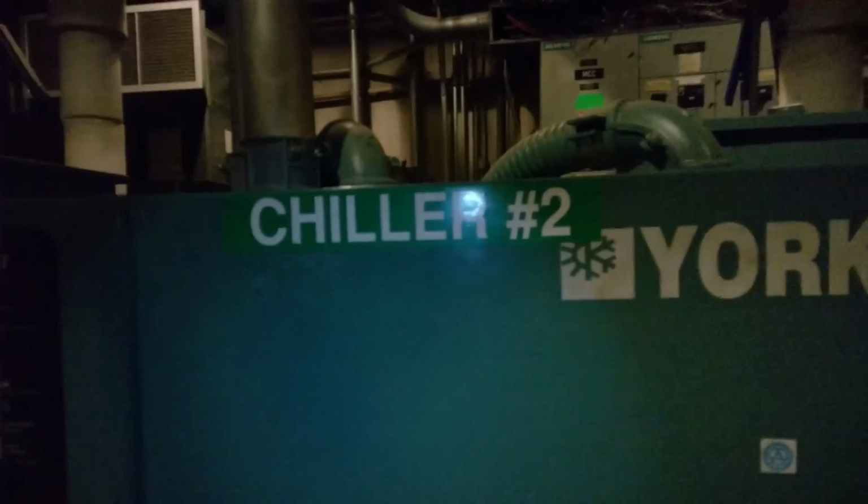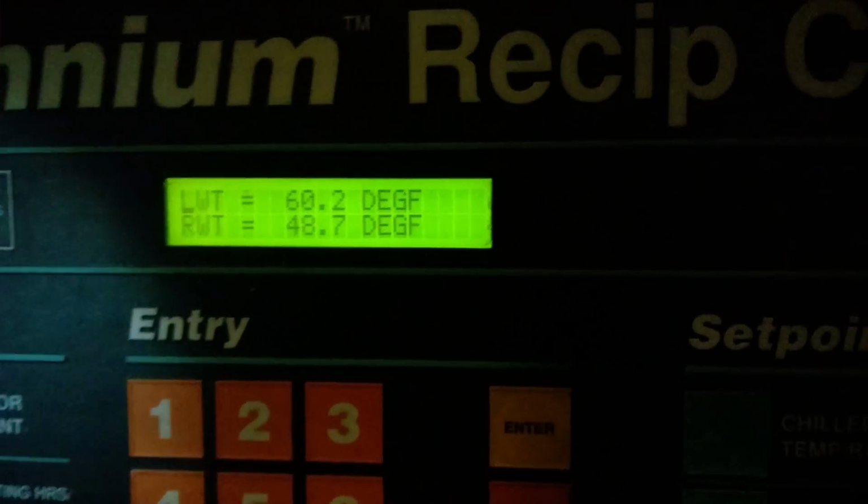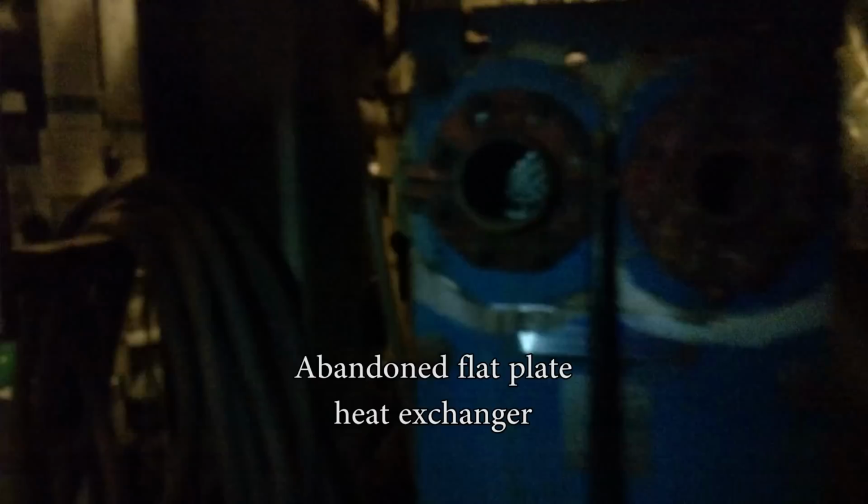Got ourselves two York chillers. When we got here, this said it was like 40 degrees. That's just because it didn't have any water flow, or very little. I don't even know, the flow switch is probably not working or something. And this one's just not calling. This is the smaller one. Some old stuff in here too. That stuff ain't being used anymore.